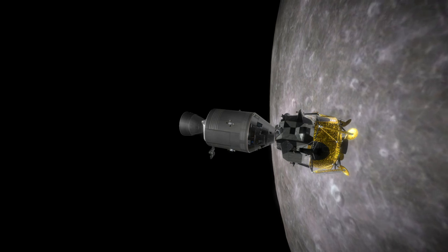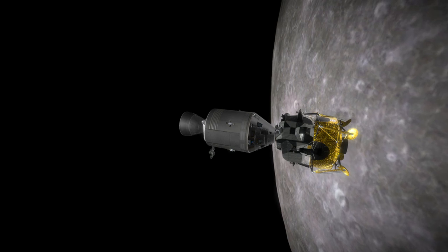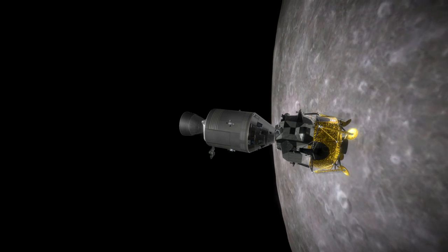And that time is the initial acquisition time. It could take a little longer to lock on to the signal for voice communications.